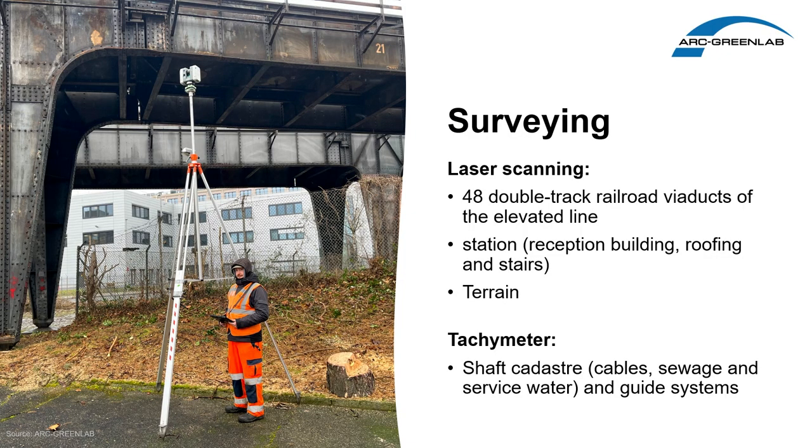So that's a colleague of mine. And what we see here is a laser scanner mounted on a post. We did 48 double track railroad viaducts of the elevated line that you can see on top here in the picture. We scanned the whole station, so the reception building, the roofing, if it was still intact, and the stairs and the surrounding terrain. And we used the tachymetrical cadastre for the shaft cadastre, so cables, sewage, service water, and the guide systems.